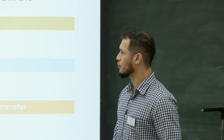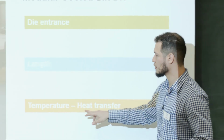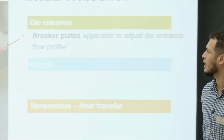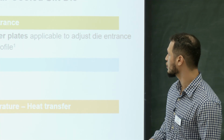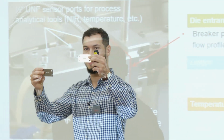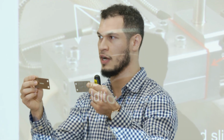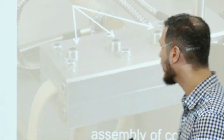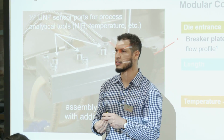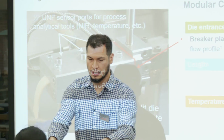We basically need to consider three things in a cold slit die: the die entrance, the length, and the temperature difference between the adapter and the cooling die. For the entrance, we can add some breaker plates to change the flow profile of this material. For example, here we have two breaker plates, one with 37 holes and one with 14 holes. They will change the velocity profile, the flow profile of the material that is entering the slit, and will orient the fibers longitudinal to the flow. So if you guys want to pass along.